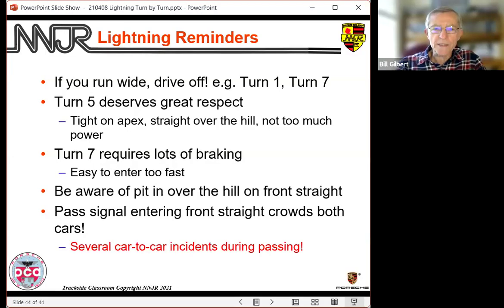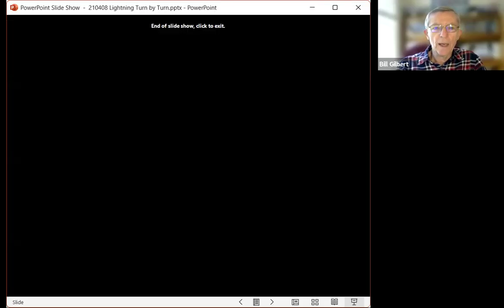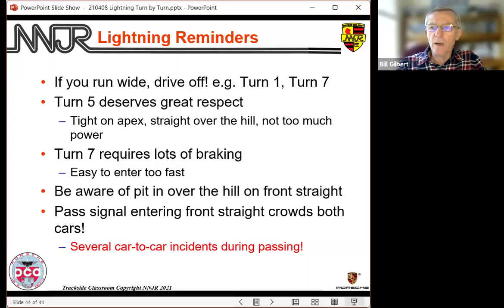So, with all that said, Lightning's a great track. We all love driving it, and I hope you have a lot of fun at Lightning. And I look forward to seeing you there.